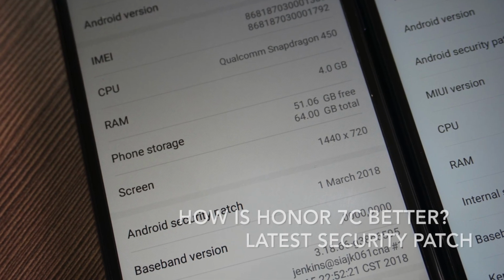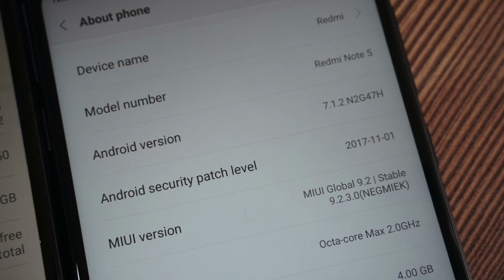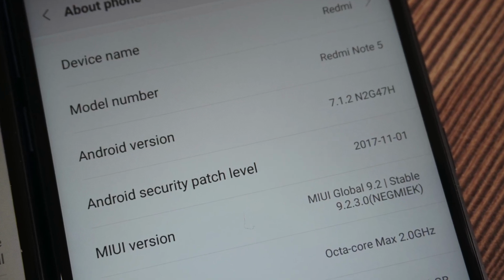But to add to that, not just the Android version but also the security updates. If I'm checking right now, it's the Android security patch level of 1st November 2017, so it's about a 6 month old security patch that is given on the Redmi Note 5. So you can see how slow Xiaomi is with the Android updates and with the security updates as well.